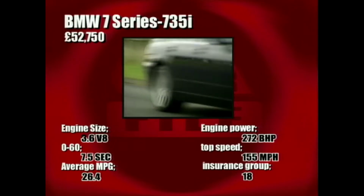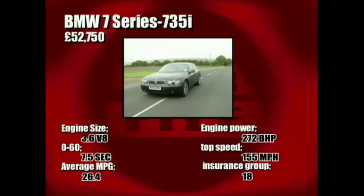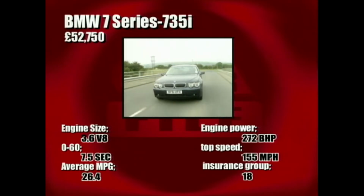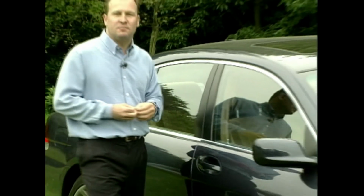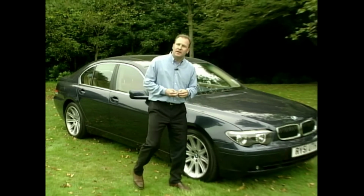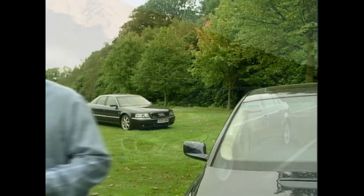I'm still not convinced with the central iDrive control though. You need to be on the ball to use it properly, yet surely anything that takes the driver's attention off the road can't be a good thing. For drive and comfort, the BMW really is superb. It's powerful, it's smooth, it's refined, it's everything you'd want from a luxury car, and it's very high-tech. But to be honest, it might be just a little bit too clever for its own good, and those looks, well, they may not be to everyone's tastes.